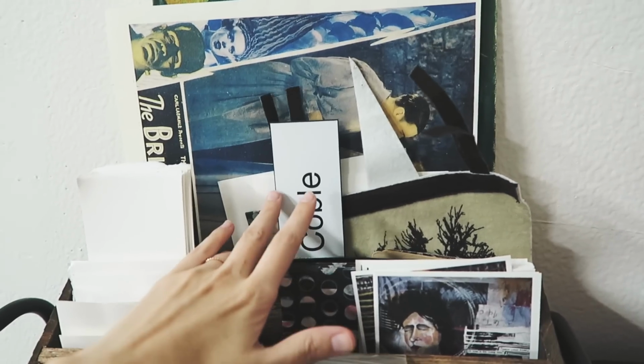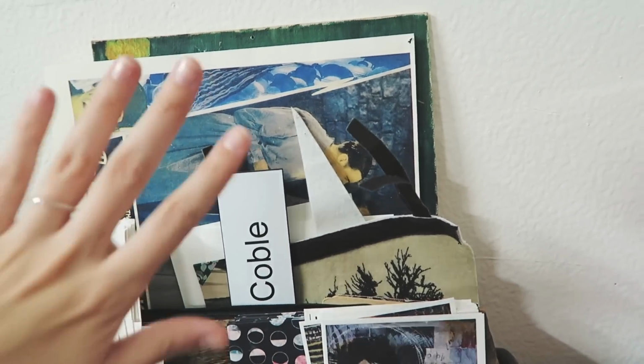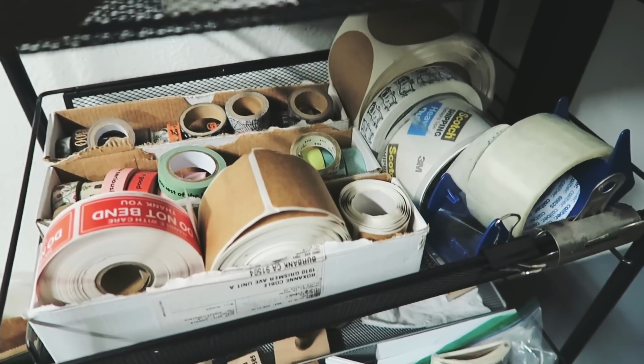Okay, back here is all miscellaneous horror stuff that I probably will end up putting up on the walls, and I'm just kind of piling it up back there for right now. So as I find fun stuff to put up on the walls, I'm sticking it back there and eventually it will have a home. On this level is all sticky stuff.